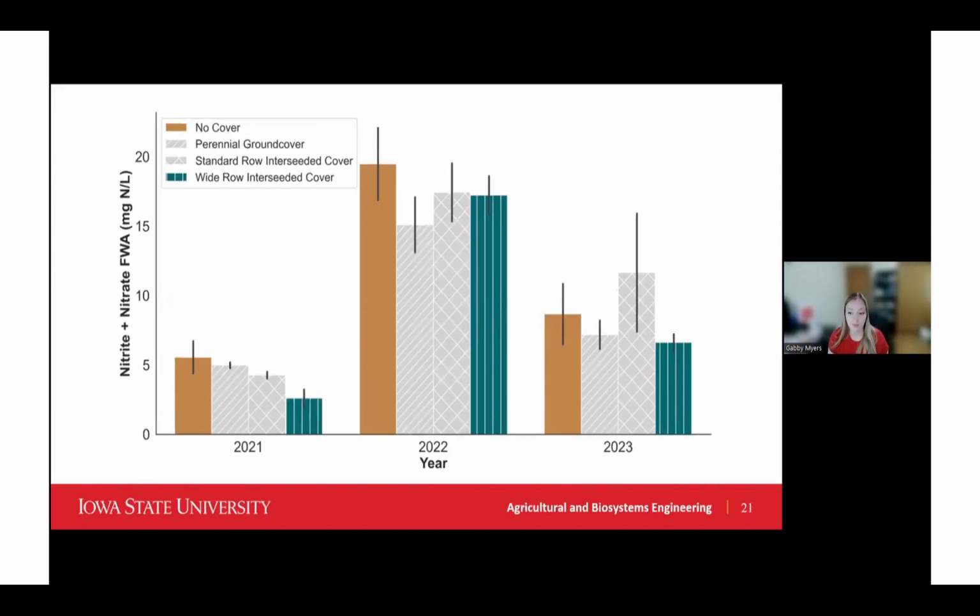Doing the same for the wide row interseeded cover treatment, we saw a 72% difference between this treatment and the control in 2021, a 12% difference in 2022, and a 27% difference in 2023. So we had the wet summer and fall in 2021. So it's not surprising that that year was where we saw the biggest difference because the cover crops were really growing strongly at that time.